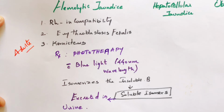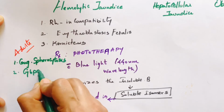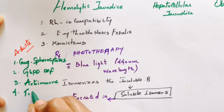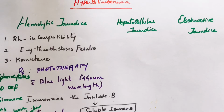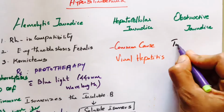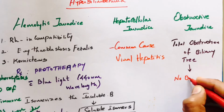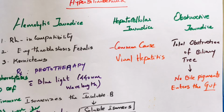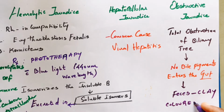Whereas in adults, the hemolytic jaundice includes congenital spherocytosis, G6PD deficiency, autoimmune hemolytic anemias, and toxins like carbon tetrachloride. The common cause of hepatocellular jaundice is viral hepatitis. In case of obstructive jaundice, when there is obstruction in the biliary tree, no bile pigments are excreted in the gut, which imparts clay-colored feces.